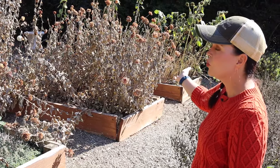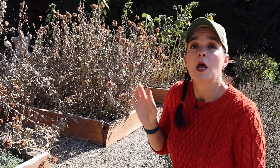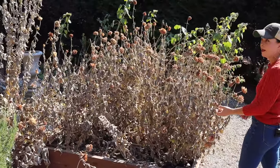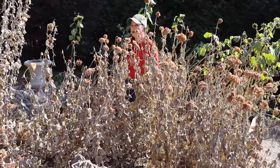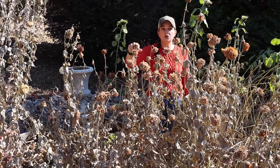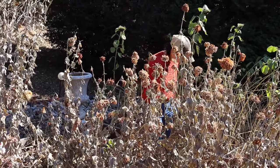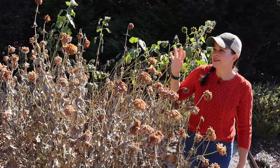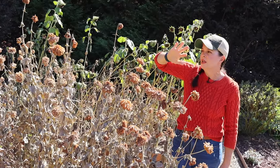Zinnias. I adored these zinnias this year, y'all. These are six plants. That is six plants that completely took over this garden box, which I was quite happy about. Massive plants. I mean, I'm 5 foot and look at these things. Just gorgeous. I love doing the Benary's Giant mix. And so that is what this is. It had some yellows and purples and fuchsias and oranges, that kind of thing.